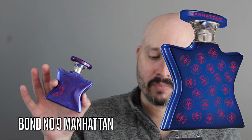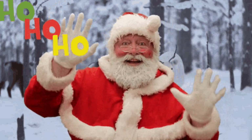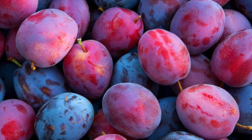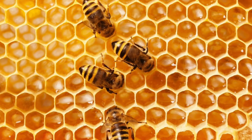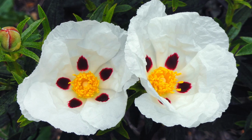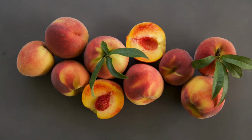Next fragrance is niche, but designer quality at niche prices. So you already know it's Bond No. 9, but Bond No. 9 Manhattan. This reminds me of Christmas time. I would say this is more Christmas in a bottle. It's the chestnut in this, but it's the gingerbread in this. You're also gonna get plum, honey, there's gonna be beeswax, chocolate, there's gonna be oud, which I don't get, vanilla, labdanum, saffron, nutmeg, peach, and so on. There's definitely a lot going on.